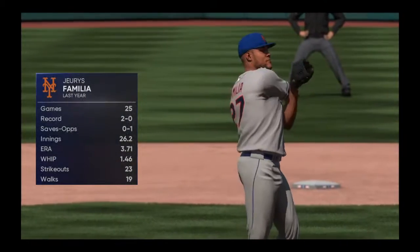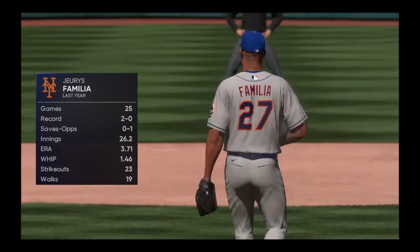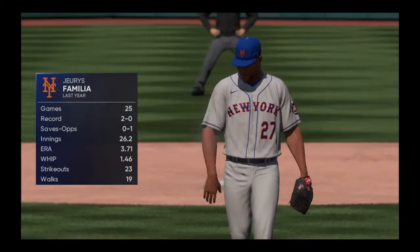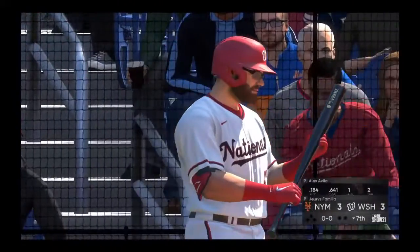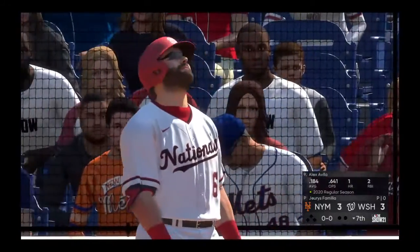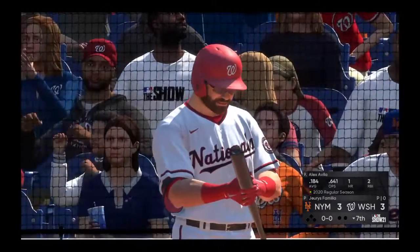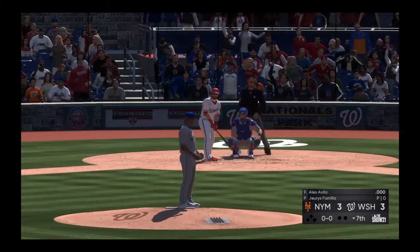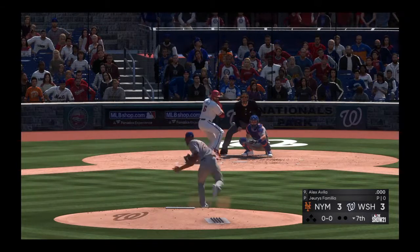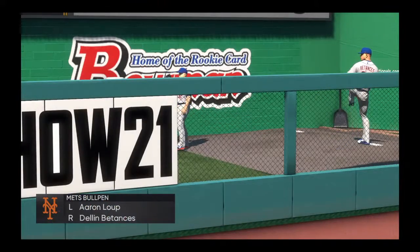Jerry's Familia is out from the bullpen now as he'll be making his first appearance of this young season. Here's the catcher, Alex Avila. He's newly entered into the ballgame, so this will be his first trip to the plate here in inning number 7. He's set. Here it comes. Looks like a left-hander has begun to get loose out in that Mets bullpen.